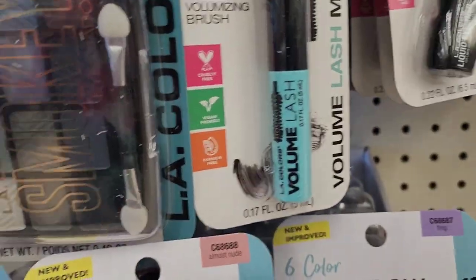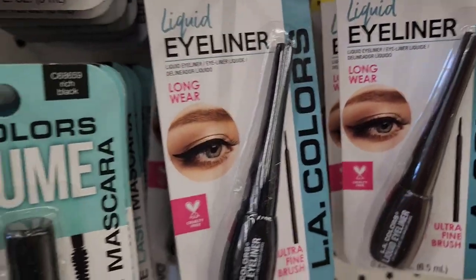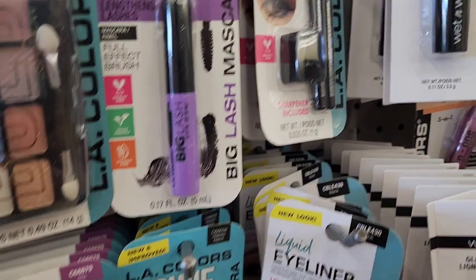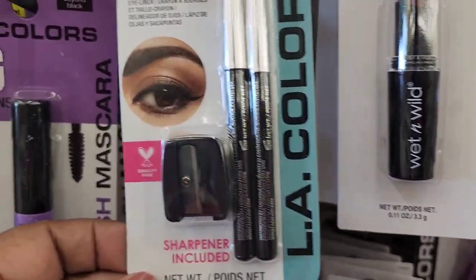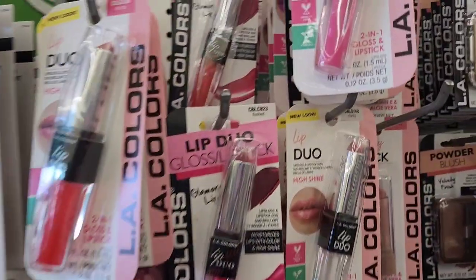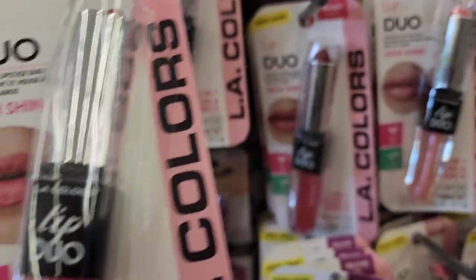And then they got the volume lash here, the liquid eyeliner here, and they also got the big lash here. Eyeliner pencil, two eyeliner and brow pencil with the sharpener as well. Then they also got the lip duo. These are my favorite. These work really well. And this one is Eternal.